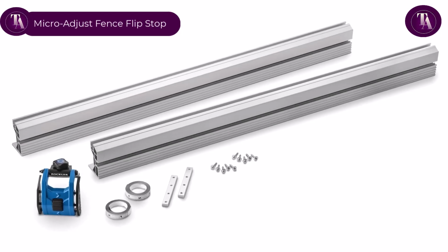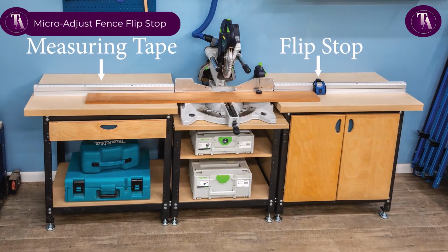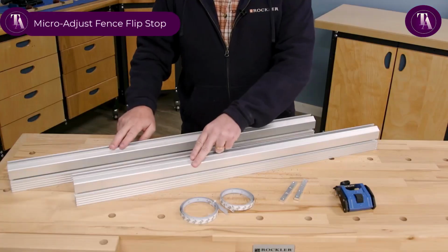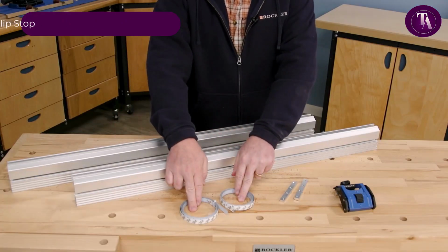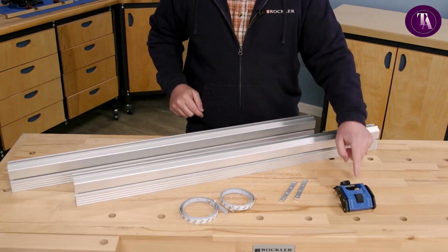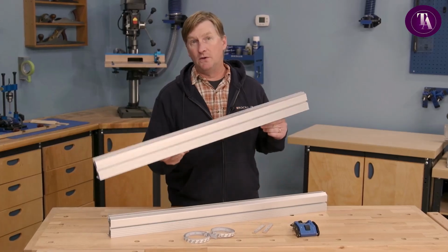Rockler Micro Adjust Fence Flip Stop. The Rockler Micro Adjust Fence Flip Stop is a precision T-track accessory for miter saws, router tables, and drill presses, designed for highly accurate, repeatable cuts.